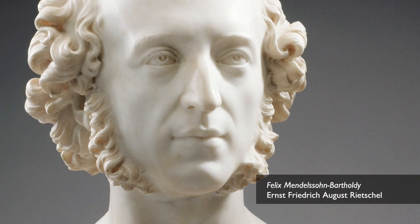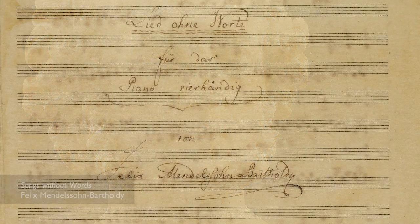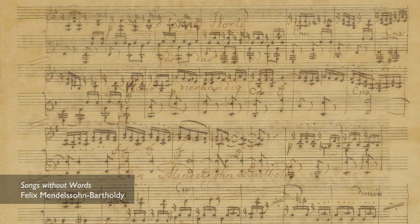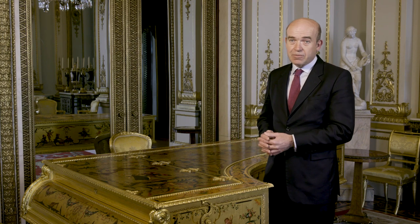But the wonderful thing about his many visits to Buckingham Palace, which were so very informal and frequent in the 1840s, is that on one occasion, as a sort of thank you, he wrote them a specially arranged four-handed version of one of his famous Songs Without Words, the manuscript of which still remains in the Royal Collection, and I would love to think that they played it together on this beautiful piano.